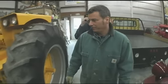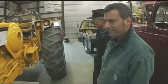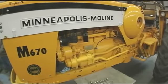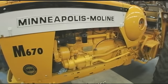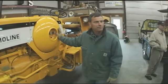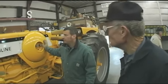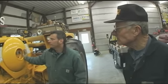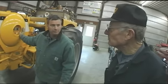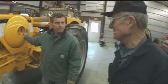Tell me about this beauty right here. This is a late model M670, LP gas. It's a 69 model. When did they go from gas to this? 1940. They were the pioneer first to build an LP gas tractor. Moline was? Yes, that's the way I understand. And most of it's done in the West where LP gas was a byproduct. It was very cheap. I've heard as cheap as 6 cents a gallon.